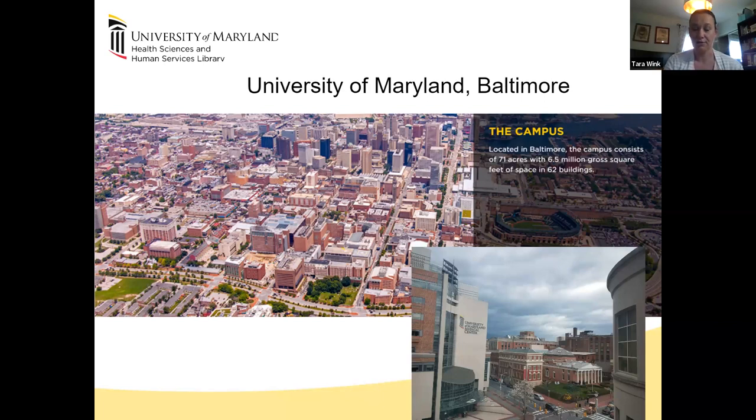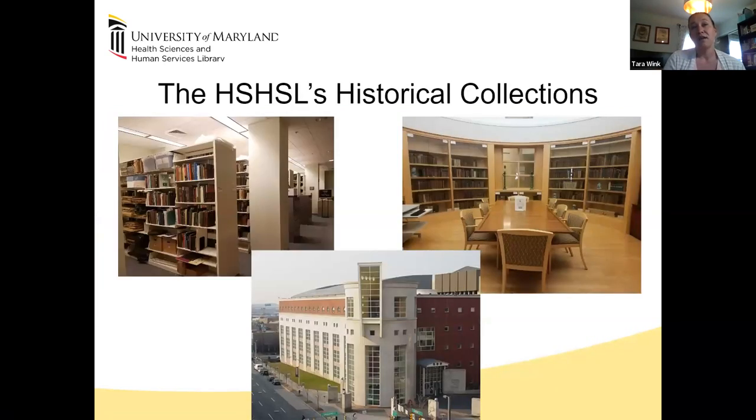The HSHSL, or the Health Sciences and Human Services Library at UMB, is located right in the center of campus. We serve 6 of the 7 professional schools. We do have a law school, which has its own library. And we are the oldest library on campus.